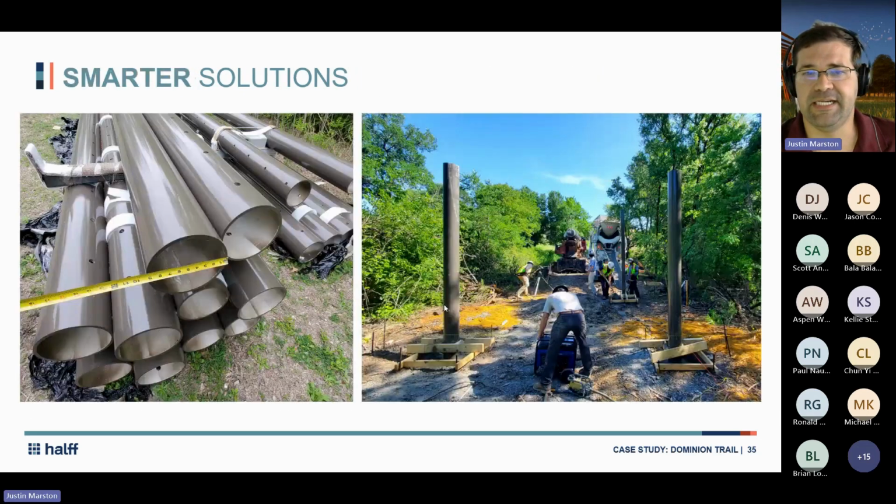So just getting a little bit into the construction, this was really fascinating to see them work through. We had a fantastic contractor on the project, and that's half the battle sometimes. They really knew what they were doing, asked really good questions, and were able to work with the manufacturer as well. So this is a picture of those 9-inch piles.